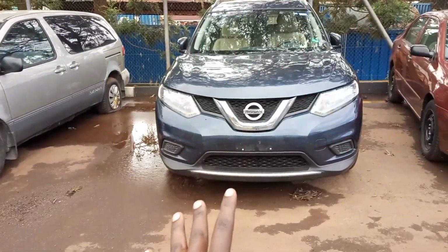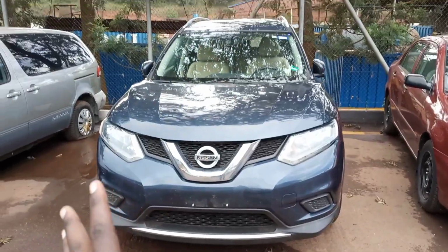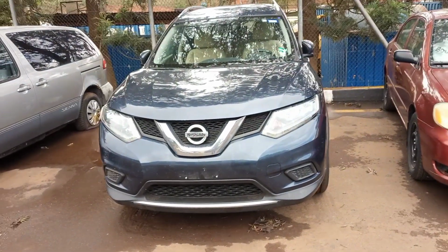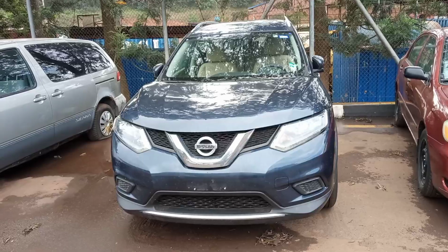And now moving on to the other cars. Which other car is here? Yeah, I found one. This is called a Nissan Rogue, in case you don't know. And it might not look convincing at the front, but people who really know it, this is a pretty bad car. This car is sick.